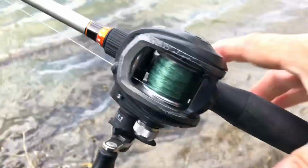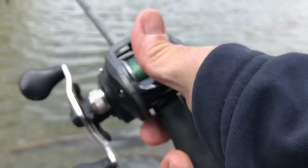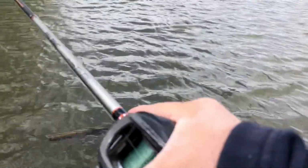I don't know. Maybe that's why I missed him 12 times, because he's wanting to eat something and he just couldn't get this thing out of his mouth or something. Okay, tighten up the drag a tiny bit, because that was just a little bit on the crazy side. Okay. The fish are biting the jig. If I was any good at all, I'd probably have at least 5 or 6 fish right now.